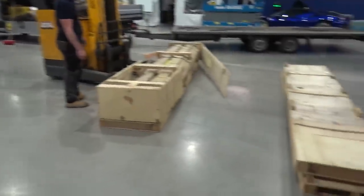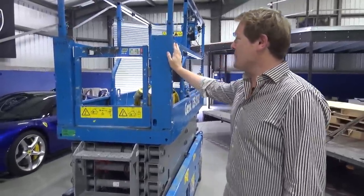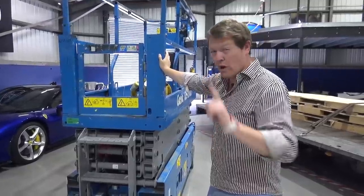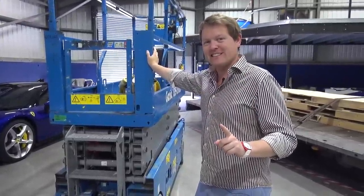Not a bad start, hey? Not a bad start at all. We've just been causing trouble. I mean, that's one way of putting it. Using the scissor. The new Shmeemobile. The new Shmeemobile. It is Shmee Blue, quite literally. It is. I think it's basically the same thing. It's not the same one that we had last year, but it's the same thing that we had last year. Yes. Yeah, I mean, it might be the same one.